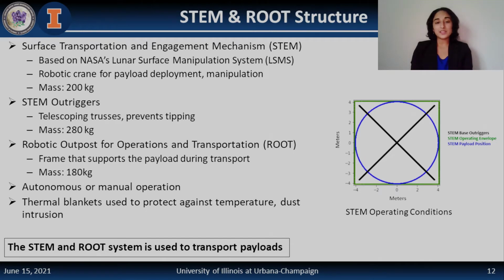One of LILAC's biggest innovations, the STEM, or the Surface Transportation and Engagement Mechanism, is a 200-kilogram crane-like structure based on NASA's LSMS. STEM is used to transport the habitat and subsequent payloads from the lander to the lunar surface.